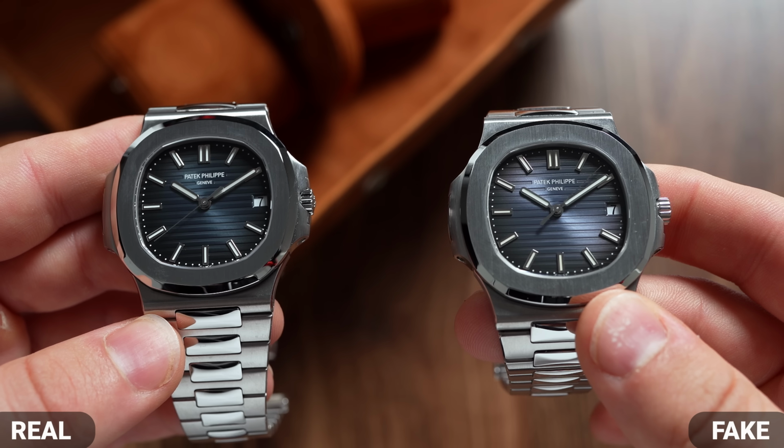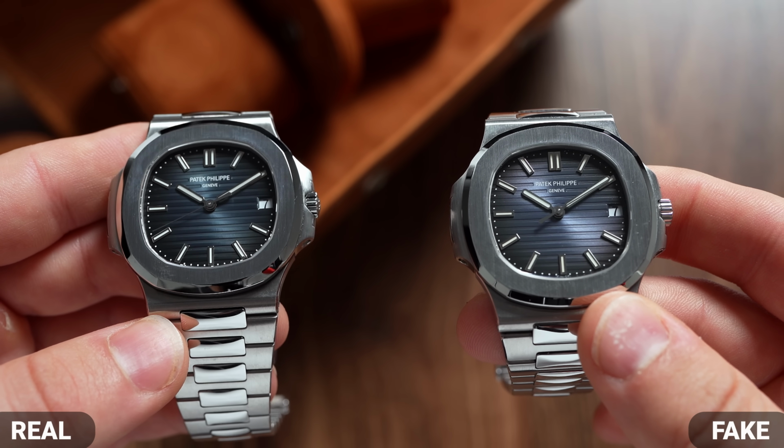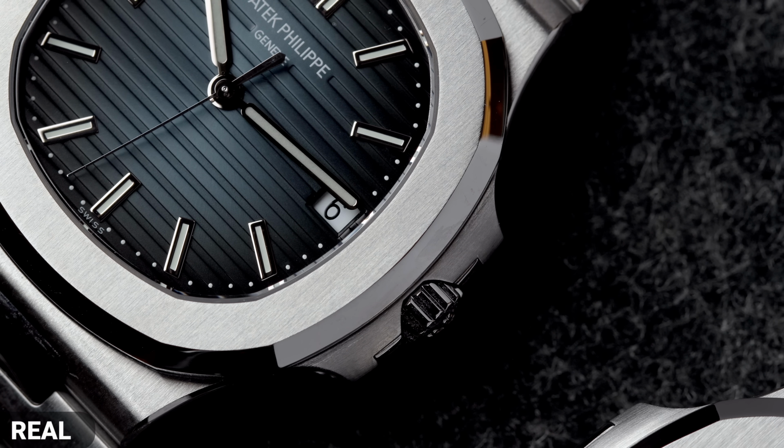The problem with this characteristic is that it is extremely difficult to spot without having a reference watch in hand. And honestly, I wouldn't have noticed the color difference without looking at an authentic one side by side. We are going to look at some characteristics you will be able to spot without having an authentic watch by your side, but first let's have a look at the case.